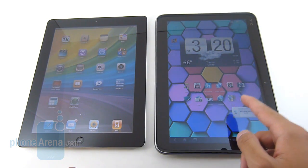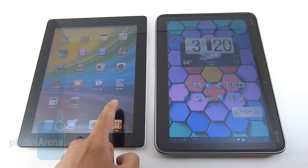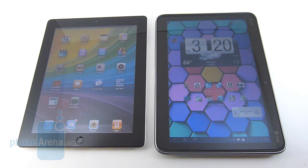It's priced at $850 outright for the 32GB 4G LTE version versus the $729.99 price point of the 32GB 3G version for the AT&T iPad 2 here. So we'll compare them both and see how they stack up against one another and see which might be the better tablet for you.